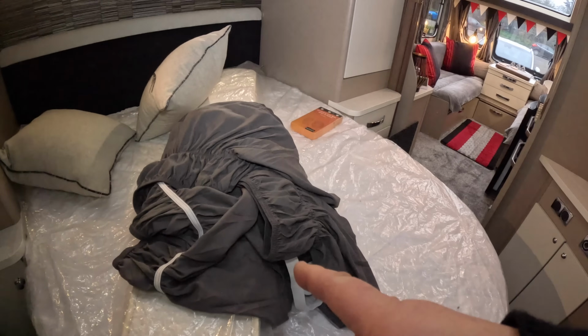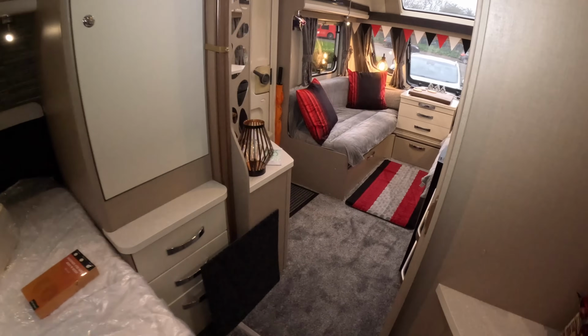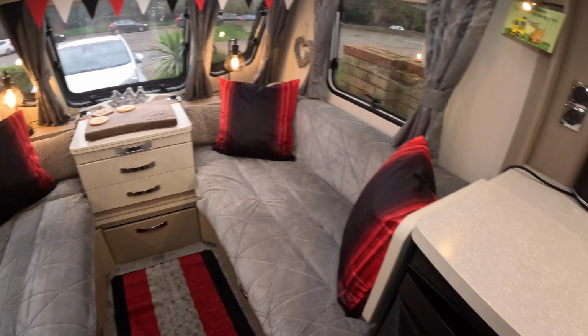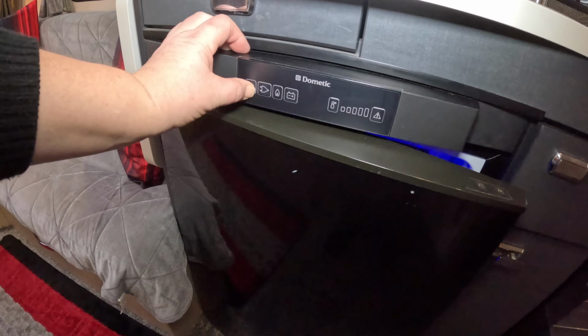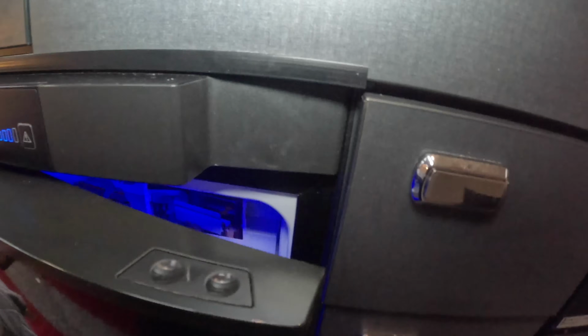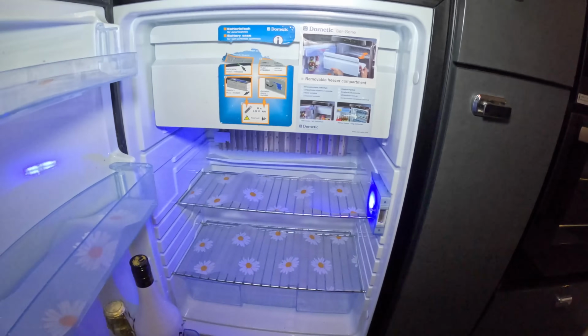And I've got to get that valance on in a second, but I just want to show you, I'm not going to film cleaning out the fridge because that'd be boring to watch, but I've done it already. What I do need to do is turn the fridge on, so we'll get that on now, because I do need to get some supplies in here, mainly Ghost Ship.